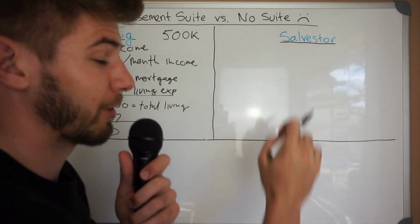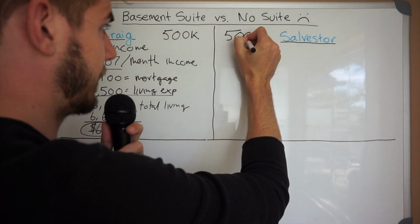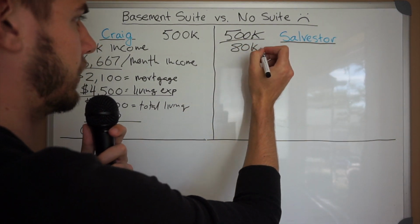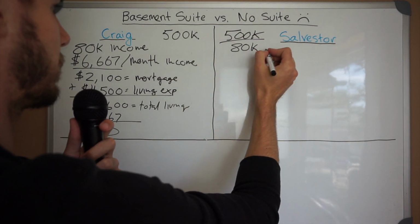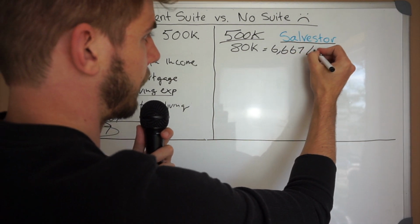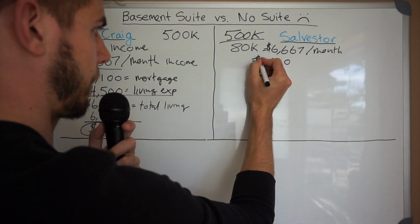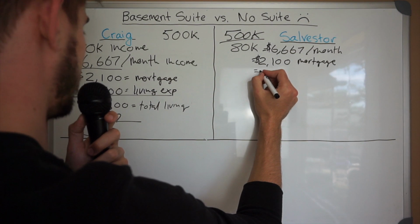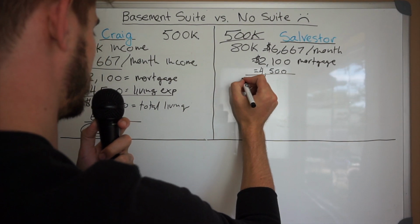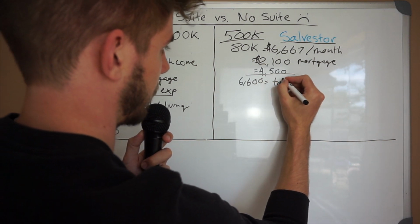So Sylvester, the investor, does it a little differently. He buys a house with a basement suite. Again, a $500,000 house. He's got an $80,000 income, which equals $6,667 a month. Now, again, same mortgage, $2,100. And then living expenses, exactly the same, $4,500. So his total living expenses is, again, $6,600.